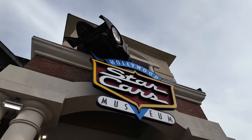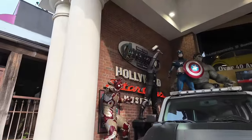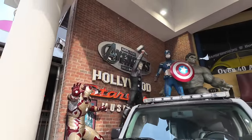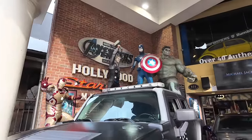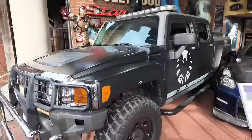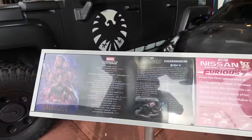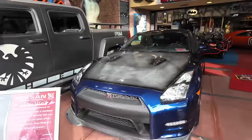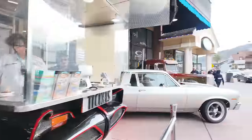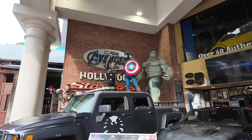We made it out here. Star Cars Museum. Oh, they got a Captain America. Ooh, we got a Skyline. I think that's from the Fast and Furious. Look at Iron Man at the base. Yeah, I see Iron Man. That's Iron Man and Hulk?